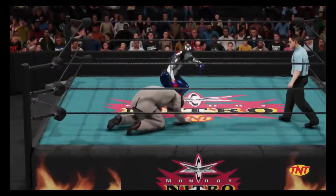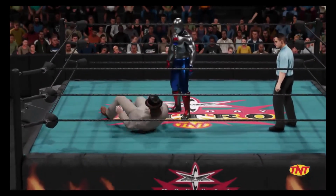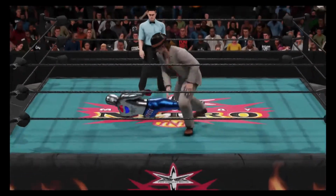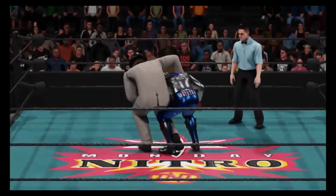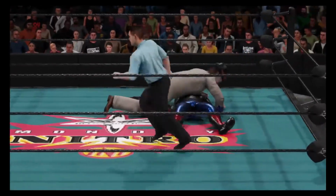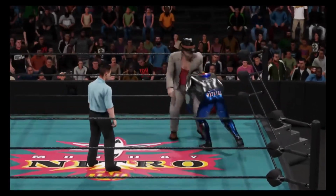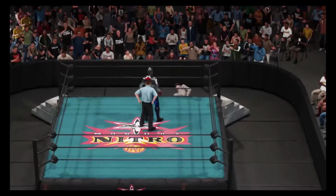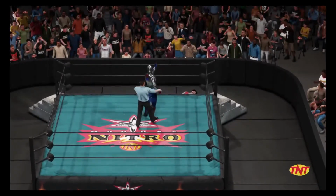Oh, what a slam! That hurt! Leg sweep. Here's a cover. Not much behind that pin attempt. That would have been a shocker. He's starting to stagger a bit. He may have to start reevaluating his game plan. Yeah, he's taking on some offense here, but that's to be expected, especially considering who he's in the ring with.